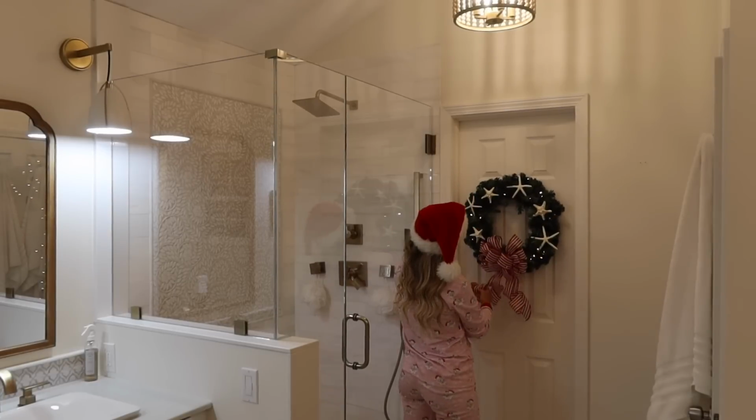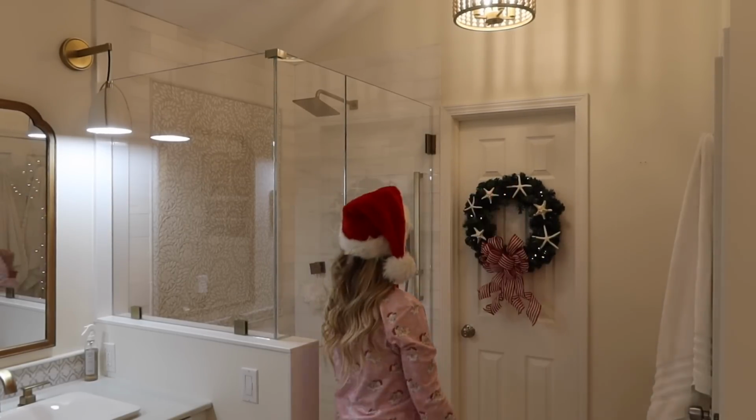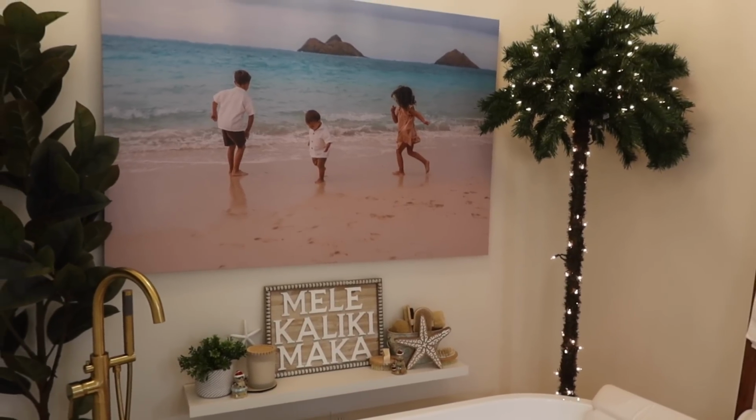Especially since he's so into Mickey right now, it felt like I needed to have Mickey in there. So I'm glad I had these because I feel like they fit perfectly into the decor and it will be so relaxing during the busy holiday season to come in here and chill.